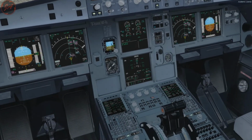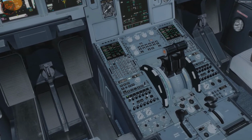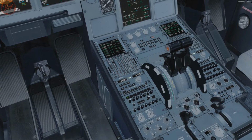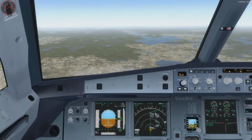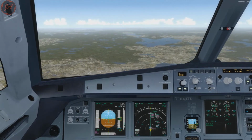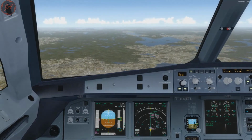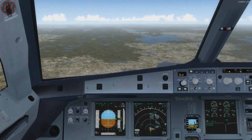What I've also done, I've forgotten something, because I forgot that this was a thing. So I'll do this for any future FSLabs videos. If you see this little white switch next to PA, you turn that on, and you can hear all the cabin announcements from the flight deck. I forgot that was a thing. So from now on, whenever I do an FSLabs video, I'll make sure I do that.